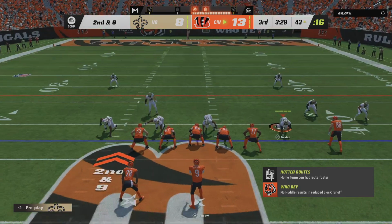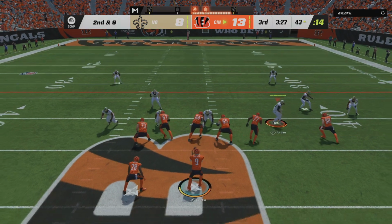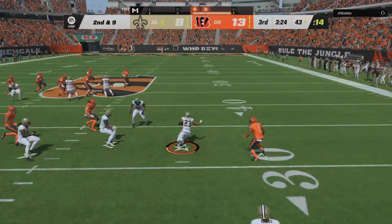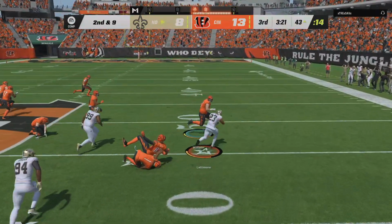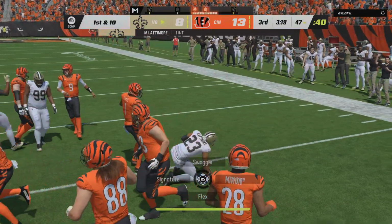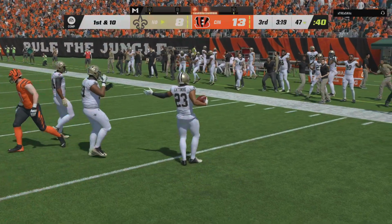If they could actually get production from their lead horse, that would help open up this offense and widen this margin, too. Trying to get it to Chase, but it's intercepted. Picked off by Marshon Lattimore. And the Saints are going to take possession here at their own 47-yard line.